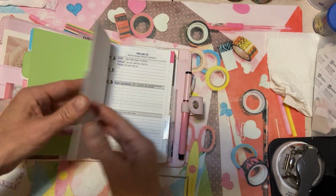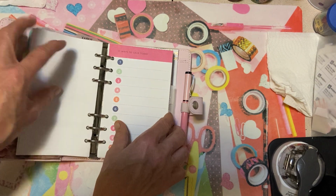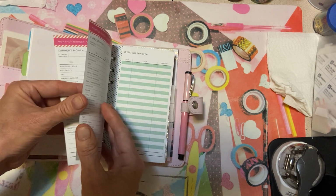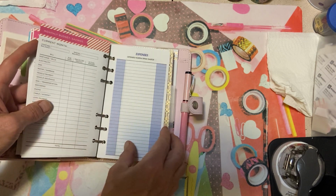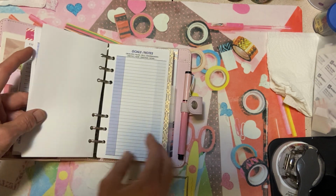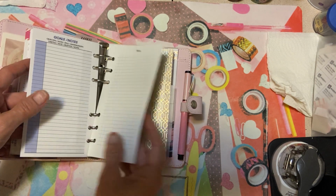And then it's got projects. I like that. And then it's got expenses. Now, again, the expenses came out of a book, you see. These were the expense version of those books. And then these were inserts. And then goals and notes. So I've got goals, and then I've got notes.